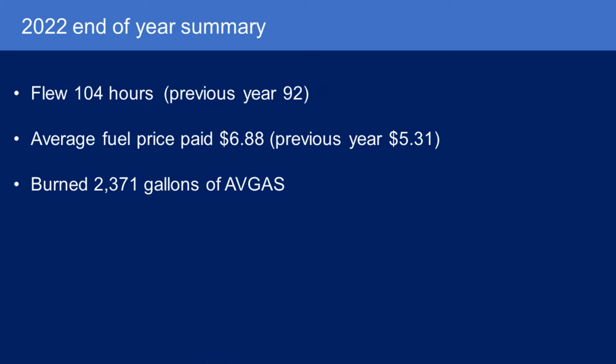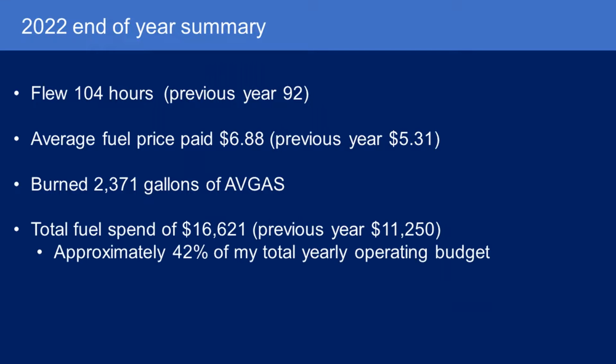I burned 2,371 gallons of AVGAS. So my total fuel spend was $16,621 versus $11,250 last year. So fuel is the single biggest line item on my operating costs now. It's about 40% or 42% of my total yearly operating budget for this year.